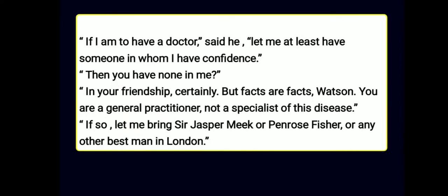"If I am to have a doctor," said he, "let me at least have someone in whom I have confidence." "Then you have none in me?" "In your friendship, certainly. But facts are facts, Watson. You are a general practitioner, not a specialist of this disease. If so, let me bring Sir Jasper Meek or Penrose Fisher or any other best man in London."